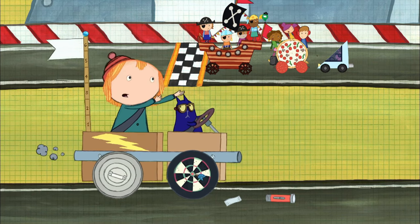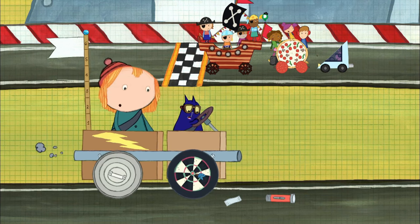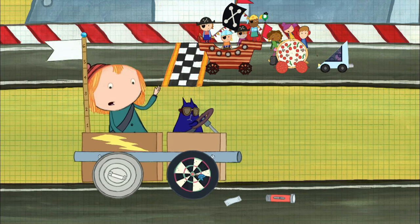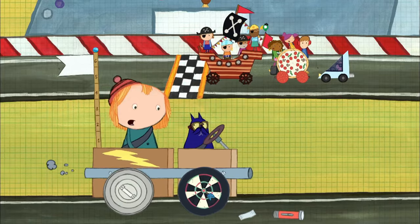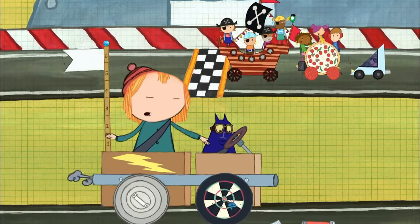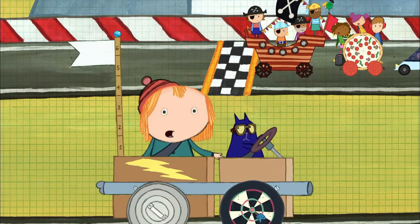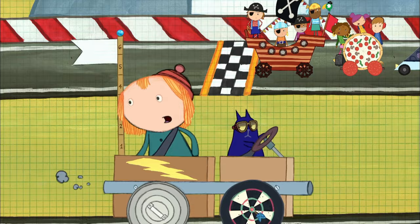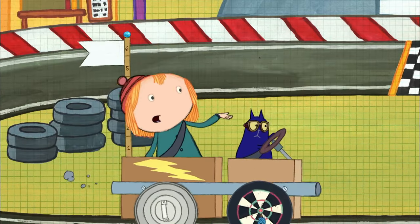The other cars are so much bigger and cooler than ours. We don't stand a chance. We put so much love, hard work, and sweat into this little car. It even smells like sweat. But there's no way we could win a race against those cars. We've got a really big problem. Guess we should just give up and head home. Did you just say give up? Well, yeah.